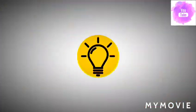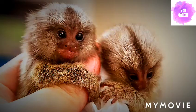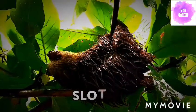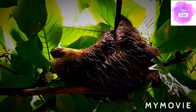Maybe. Pygmy marmoset is the smallest monkey on the planet. It's so tiny it could hug your thumb like a tree trunk. Sloths, with their unhurried way of life, can take a whole month to digest a single meal they've eaten.